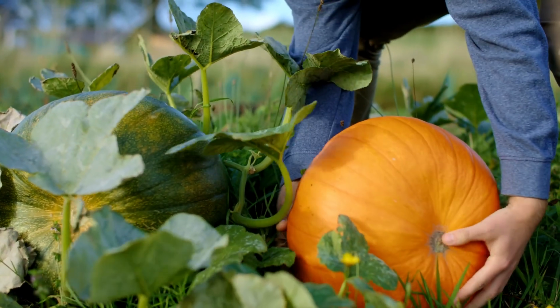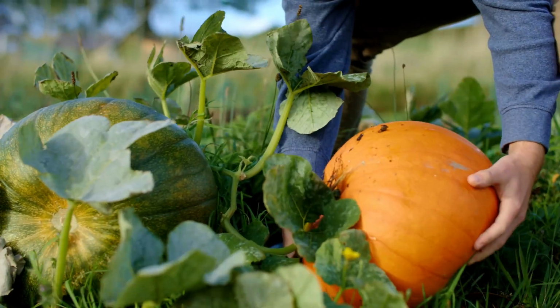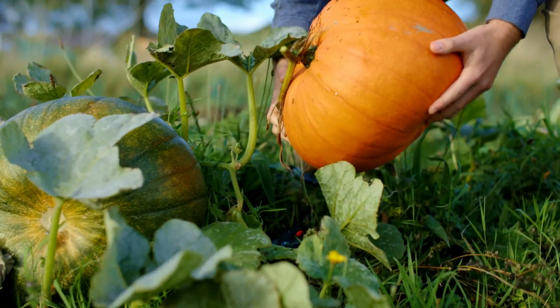You don't even need much compost for them. You don't need to put compost over the whole area. You just put it in the individual transplant holes for the fruit.